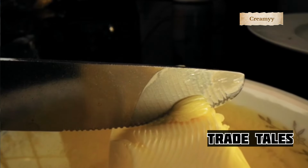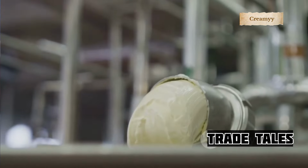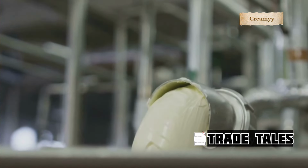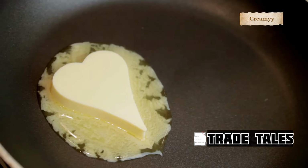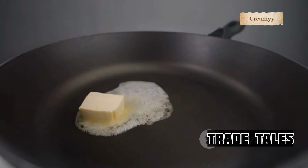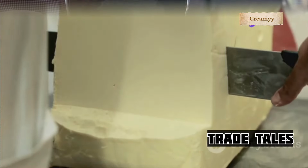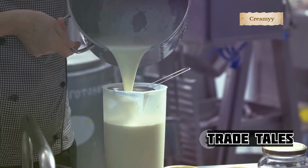Is butter a villain in your kitchen, or is it? Today, we'll debunk the myths and unwrap the creamy truth. For decades, butter has been at the center of a swirling debate. Some claim it's the golden ticket to Flavortown, while others brand it as a heart-stopping miscreant. But what if we told you there's more to this dairy delight than meets the eye?